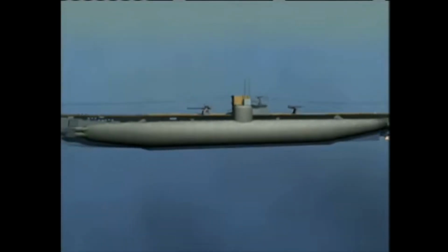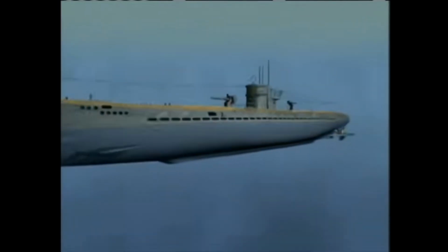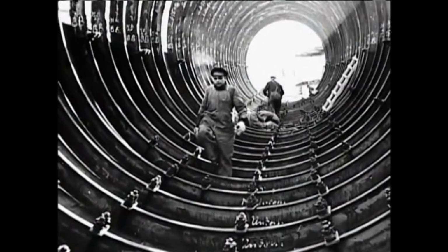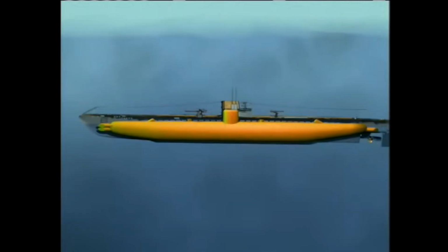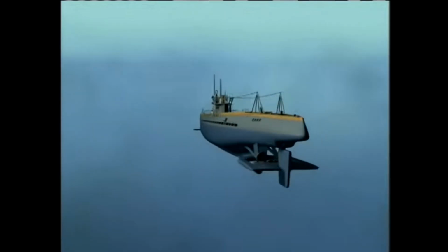There, its survival depended on its pressure hull. Not visible from the outside, the pressure hull is the submarine's only protection against the ocean. A long tube of circular ribs covered with steel plate. It's all that stands between the crew and thousands of tons of seawater. To destroy a submarine, it takes just one break in the pressure hull. The ocean does the rest.